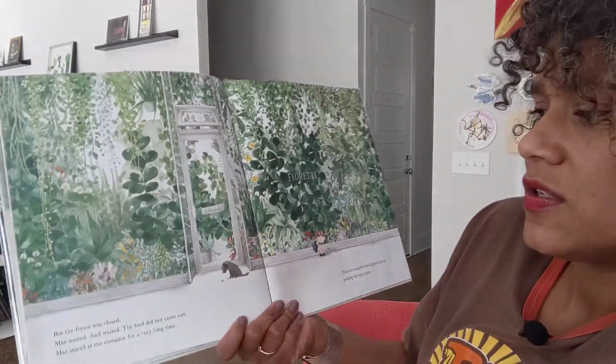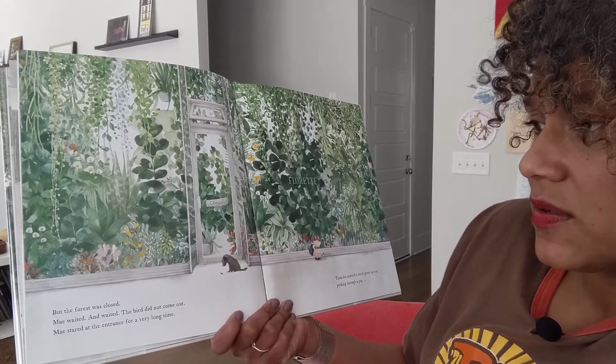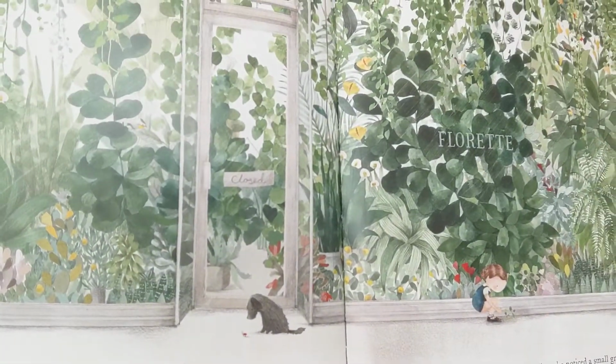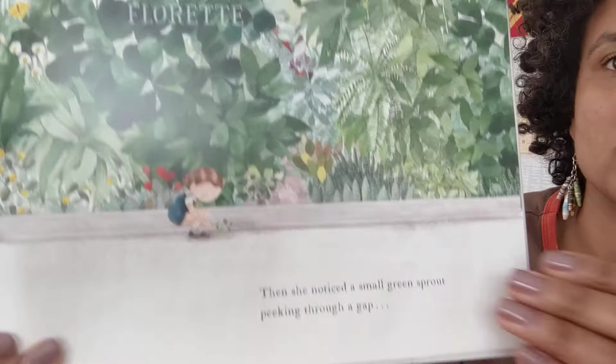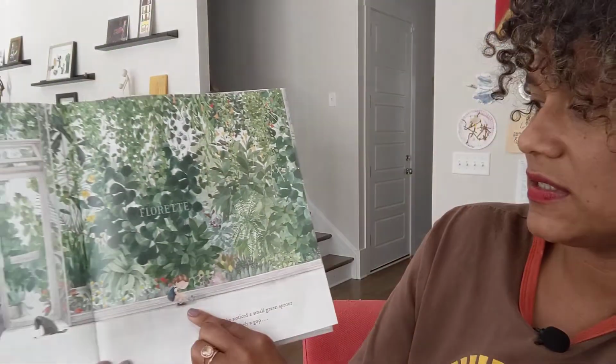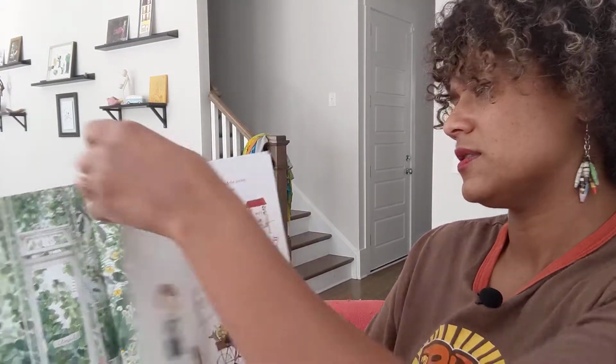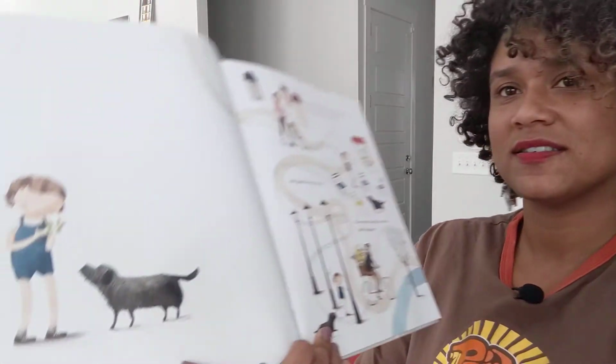Yeah. But the forest was closed. May waited and waited. The bird did not come out. May stared at the entrance for a very long time. Then she noticed a small green sprout peeking through a gap. See the sprout? It's a piece of the forest.